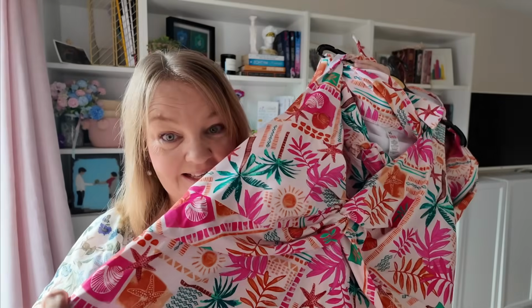So I've got a haul for you today from Matalan. I love Matalan. I've got some fantastic pieces that I wear all the time. So let's hope that this haul is just as successful. Three dresses, one shorts, one vest top, one top and a tankini set. Although, spoiler alert, you will not be seeing me in it.